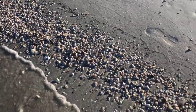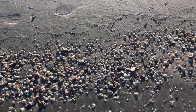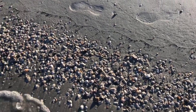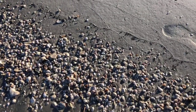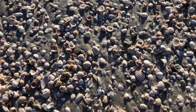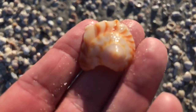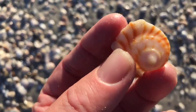Oh, anything buried in this line of shells? I would love to find a whelk shell instead of just pieces. That one's got some beautiful color. That's the top of a lightning whelk. Beautiful color there. I would have loved to have found that whole shell.